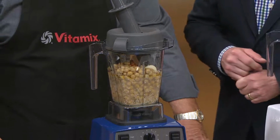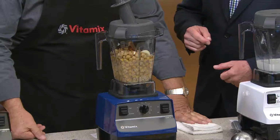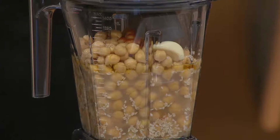Are you going to make hummus? I am going to make hummus. I hate hummus from the grocery store, and I love it at home. Does that make any sense? It does make sense because, first of all, it's fresh. Second of all, you know what's in it. And I don't have to tell you about the health issues that you can have with prepackaged food out there.